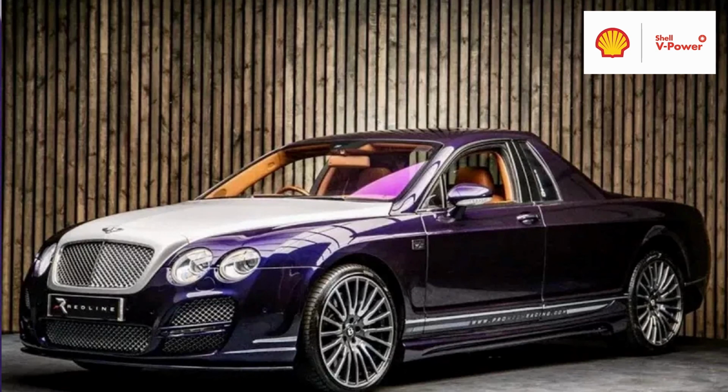The distinctive appearance of the Bentley bakkie is further accentuated by a bespoke body kit featuring a reimagined front bumper and intricately redesigned air intakes. These modifications infuse the vehicle with an aura of aggression, creating a visual contrast to its opulent origins. The exterior transformation is completed by a custom dual-tone paint job where shades of purple and silver artfully converge, adding to the vehicle's unique allure.